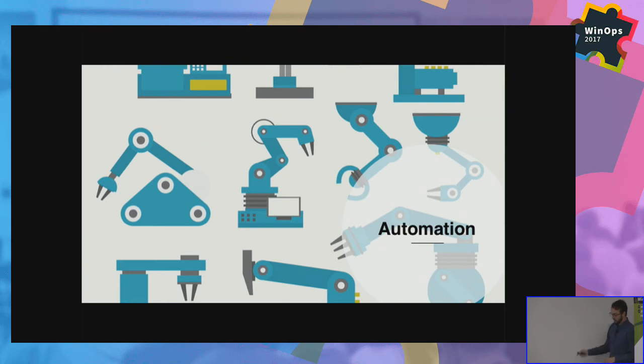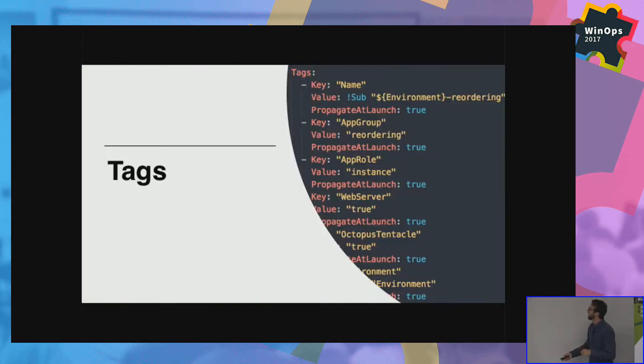Okay, so speaking of automation, we want to automate everything, like everyone here, right? So we do a lot with tags. When we talk about CloudFormation, we bring a lot of our automation and everything that's happening underneath the hood to tags that are defined in our CloudFormation stack. Say, for example, maybe the most important tag we use is the app group. What app is this? What microservice is this? What is the identification for this?